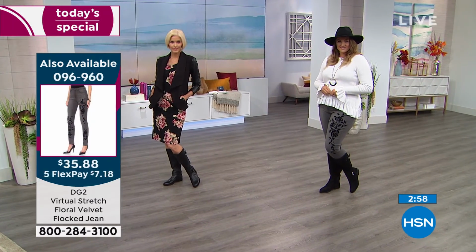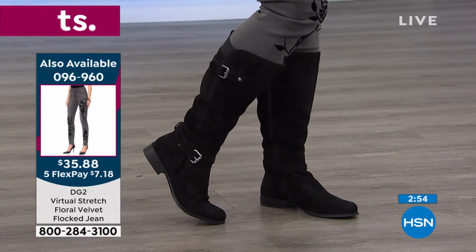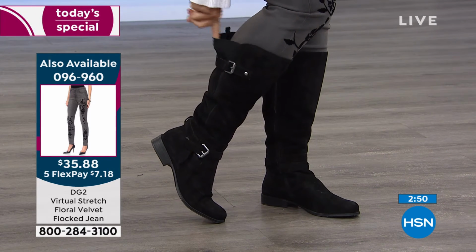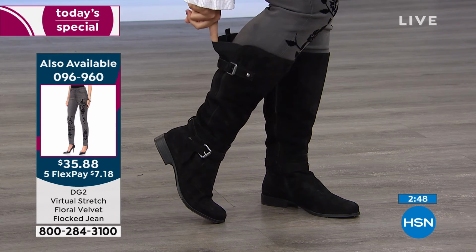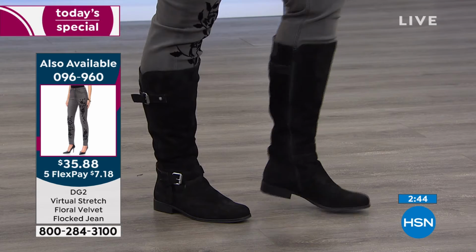Well, and Emily was doing a good visual for us, that she was still sticking her hand inside, even with her jeans on. Right? And you have a wide calf? Yeah, so check that out. And again, all that goring on the back. The buckles are decorative. They're gorgeous, but you don't even have to mess with those.